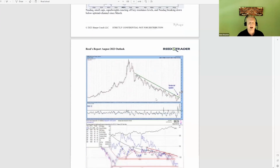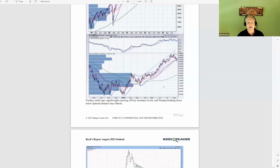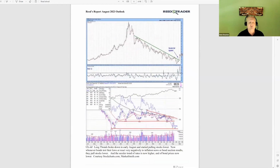But the other thing to realize is that what precipitated this action was a breakdown in TLTs. We've been talking about that on Reed's Trader for a while: TLT, the long bond, is getting down to these support levels, and if you break those support levels, you're going to start to get spillover damage into equities. That's really what dragged this mini correction into happening, which has, by the way, been bigger in international markets than in the US.